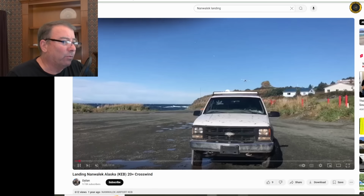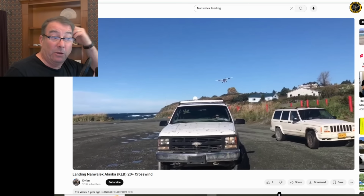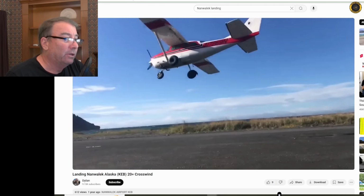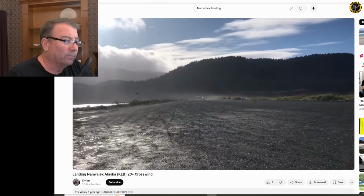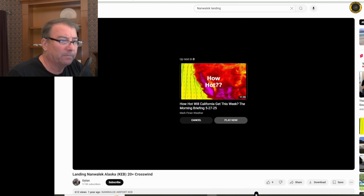At the time of the accident, the winds were out of the south at 9, gusting to 15, but the crosswinds can get pretty strong here at Nanwalek, and here's a good example of a strong crosswind landing. You see the windsock there. And a great job done by these pilots.